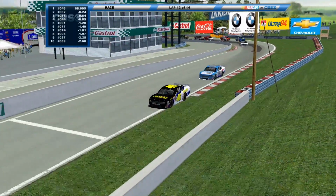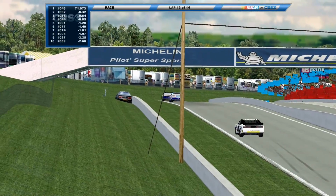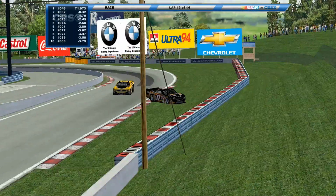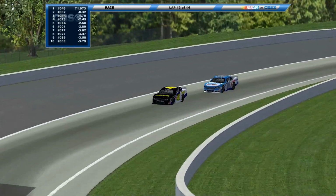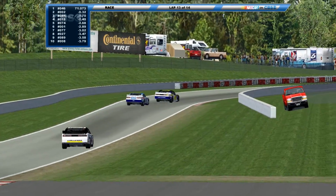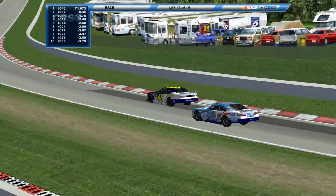Oh, into the grass. What did I say, white flag? 2 laps to go. Oh, and someone just crashed. That's gonna bring out a caution. No caution, and the 17. No caution? Okay then. Fine by me. Let these 2 race it out. We don't need some crazy green-white-checker to make things exciting. Although that will be exciting though.